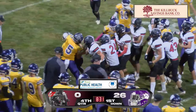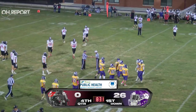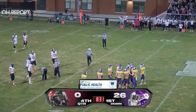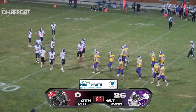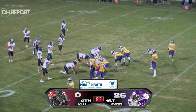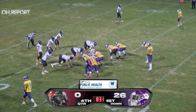It's really interesting to see this. Cardington's defense adapted really, really well at halftime. Clearly the coach knew what was wrong, and they made the correct changes to make sure that they were successful at stopping East Knox. The question is, what can Cardington do now this late in the game to try and get some points up on the East Knox defense?